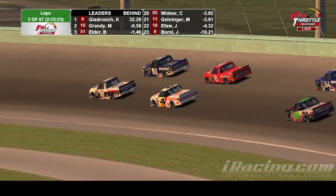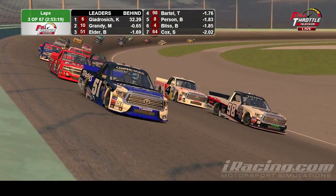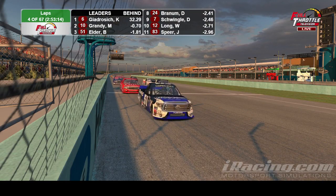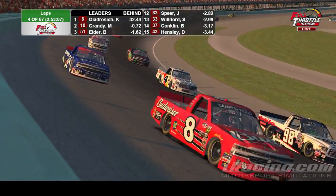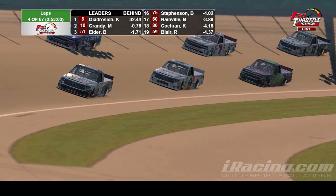The 8 and the 4 getting really close, getting in the corner there. He really doesn't want to mess anything up. You can see TJ Bartell on the bottom, kind of slipping back a little bit. Meanwhile, that's happening, this is all happening about 1.5 seconds already behind the top 2 of Geodricic and Grandy, who kind of drew away from his back.